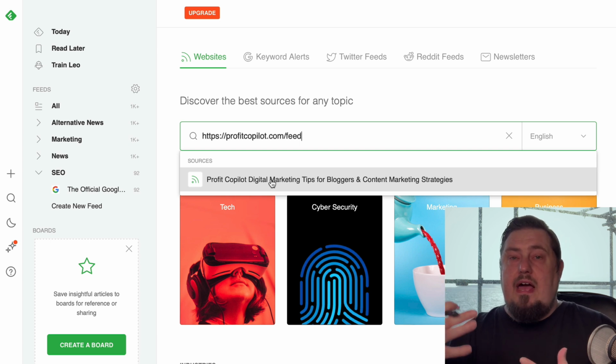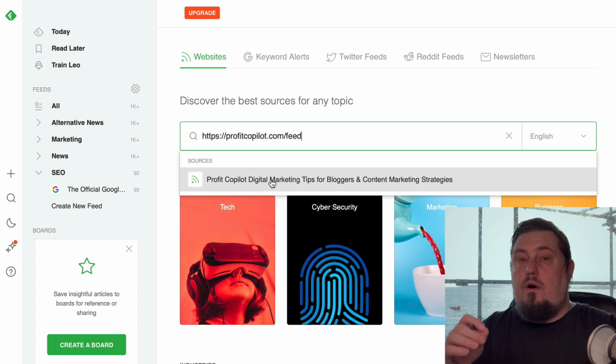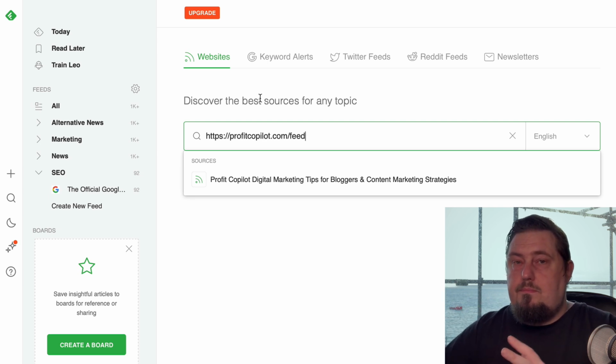Now, if you don't have a WordPress blog, what I encourage you to do is go to Google, type in the CMS, the content management system that you use, and then put a plus and then RSS, and that will teach you how to find your RSS feed. So for example, if you're using Drupal, Joomla, Shopify, whatever you're using, you will be able to get RSS feeds from that CMS.